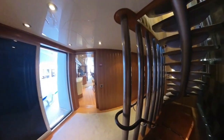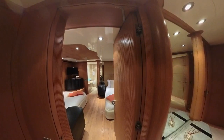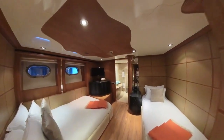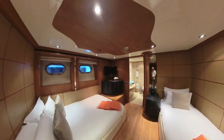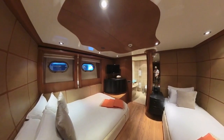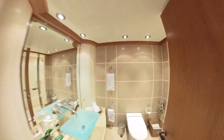Right, we'll do the lower accommodation deck now. So there's four staterooms down here. Four staterooms, and they're kind of identical but reversed. So on this side, I think these are really the VIPs. So you've got a big double, although they're called the guest cabins rather than the VIPs. The VIPs are the other side. I'll show you those in a minute, but I kind of prefer this. So you've got a big double here and a single, and then its own, of course, ensuite bathroom.